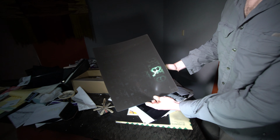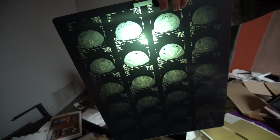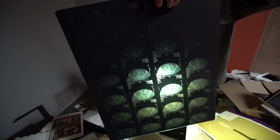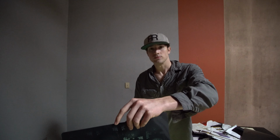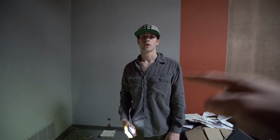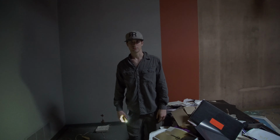Very cool. So we actually got some x-rays inside of here. So you said this might be breast? Yeah, I think so, because there's a whole bunch of breast cancer books in here too. All right, everybody. Max Powers, Strange Places. We go places where most people wouldn't dare to venture. There you go, Max.